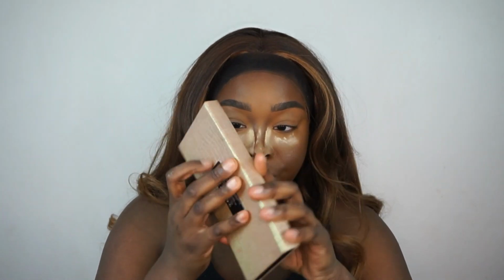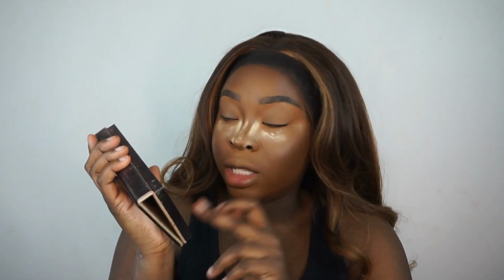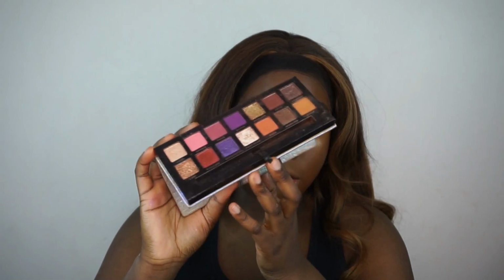So the Jaclyn Hill palette, obviously, I will use this to death. Basically, Credit, Ginger, and Edges are the colors that I will use out of this palette, along with Trust Issues, Zam, Soleil, and Dwellas. I use this palette a lot.